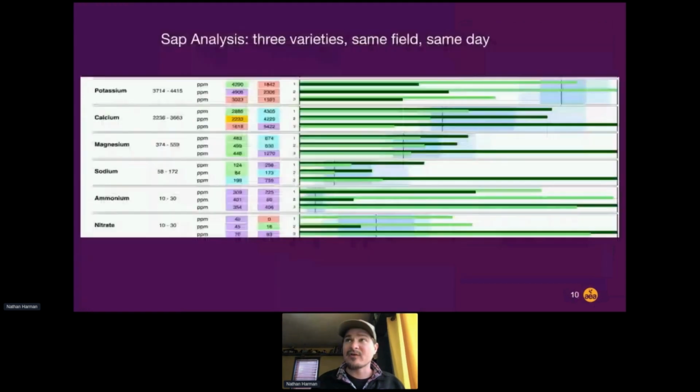Yeah, that's kind of across the board, no matter the sap test that you're getting. AEA then takes that kind of data, and thanks to our wizard, we've been able to make some really nice graphing options. This is an example of the same field, same day, 3 different varieties, right? So if you're interested in variety trials, if you're seed breeding, if you're just trying to get one thing to grow up to the par of your other varieties, this is really cool kind of data to see, right?